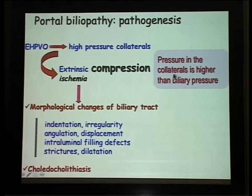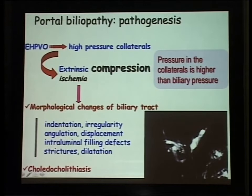the pressure in these collaterals being higher than biliary pressure, and this results in morphological changes of the biliary tree in the form of indentation and irregularity, intraluminal filling defects because of intra and paracholedochal collaterals, angulation and displacement because of portal cavernoma and fibrosis in the hepatoduodenal ligament, eventually culminating into strictures because of ischemia and dilatation. And these children also have a higher incidence of CBD calculi because of biliary stasis and increased hemolysis.